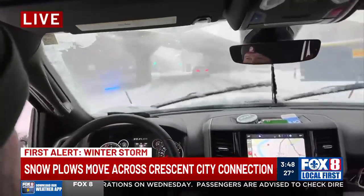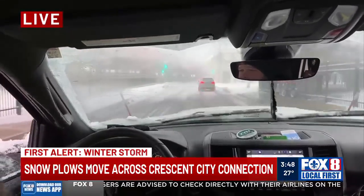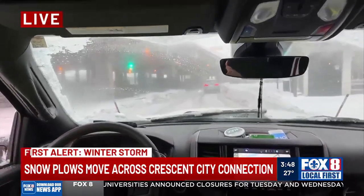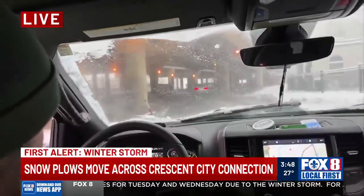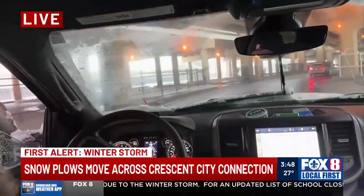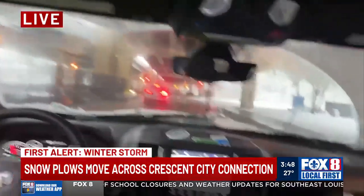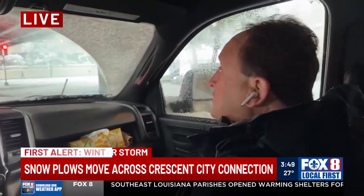Here's another NOPD blocking the on-ramp to the Crescent City Connection, not allowing anybody to go on the actual bridge itself. And we're going to actually go back on the bridge and do another pass. Levi, is that right? Yeah. Yep. Okay. So they're going to go through, and the opposite side, going to the West Bank, they're going to actually go ahead and scrape that too. So this is a situation where, again, I would have to say the city knew the snow was coming, but when it comes down to it, what the effects would be.